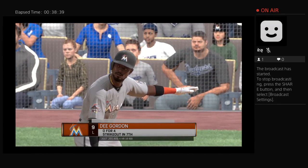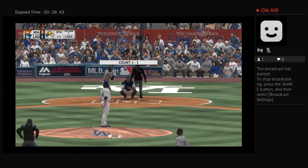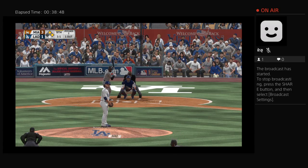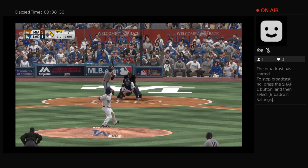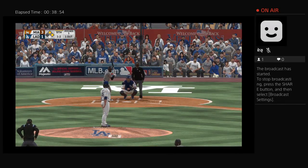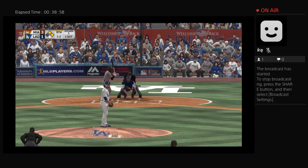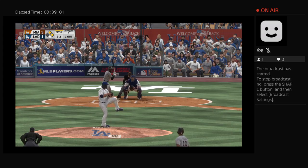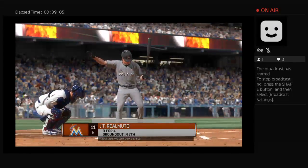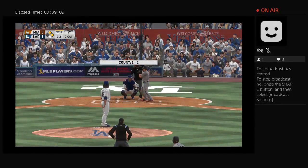D. Gordon will be his first assignment here as he'll face him with runners at first and second and 1 gone. Grounded up the first baseline, but a foul ball. 1-2 now. And he struck him out again. So that's the old sombrero there, partner. 4 strikeouts in the ballgame.